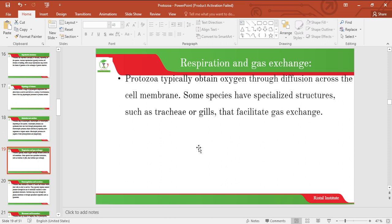Let's look at respiration and gas exchange in protozoa. Protozoa obtain oxygen through the process of diffusion across the cell membrane. Some species have specialized structures such as the trachea or gills that help to facilitate gas exchange.